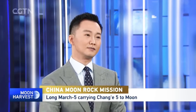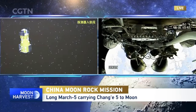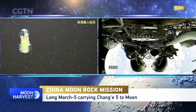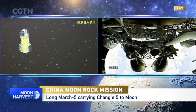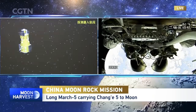You know that we choose to recover our re-entry capsule in the mainland of China. The difference from the manned missions from the low Earth orbit is that we don't have much choice, and also the window is very, very narrow.